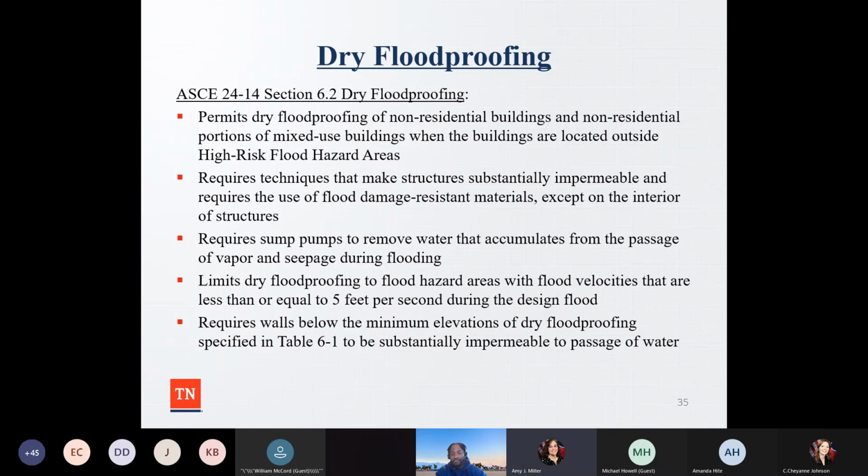I thought this was fascinating because I've never seen any kind of design flood information on a floodproofing certificate. But if you are a floodplain administrator, you should be asking for this information to see what the flood velocities are going to be in the area, or how fast water could accumulate. And make sure you require walls below the minimum elevations of dry floodproofing to use Table 6-1, in the American Society of Civil Engineers 24-14, section 6.2 on dry floodproofing.